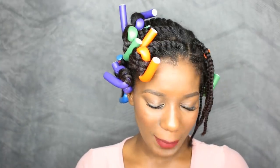Flat twist outs just never usually work for me because it never actually fully dries. So I really took a risk with this twist and curl. I'm really hoping it is dried. I'm really hoping this style turns out good. All right, let's pull out the flexi brush first and then assess the situation.